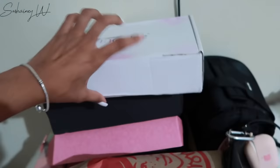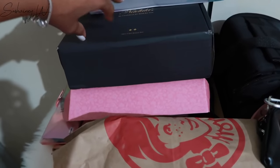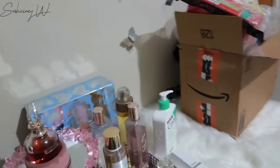Wigs as usual. These are old boxes. These are wigs I need to install. So yeah, I'm kind of clearing up the place and doing a lot of decluttering and stuff like that. But I will definitely keep you guys posted.